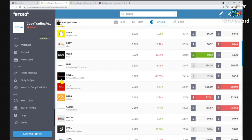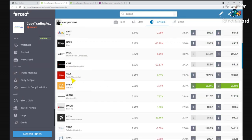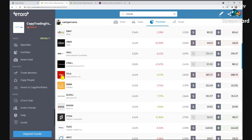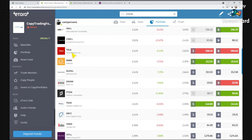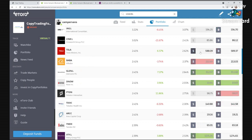Cineplex Entertainment, so when everything opens up again, these stocks will go up. He's in Tesla, so Tesla is a massive company. It's down now at the moment, so we're watching that to see if it's a good price to get in or will it drop more. But Tesla usually goes from 550 up to 700, so there's great gains to be made in Tesla if you're just swing trading over a few months, etc. But good enough price for Tesla now.